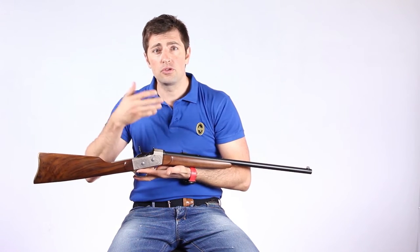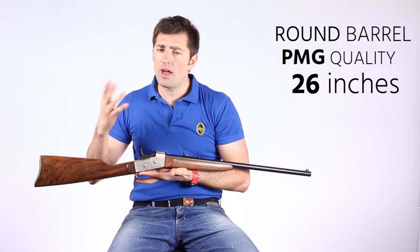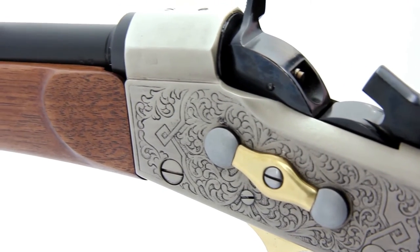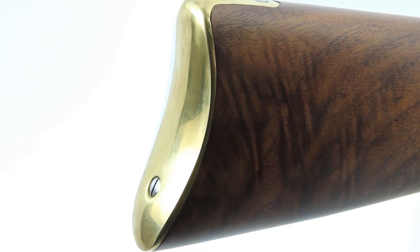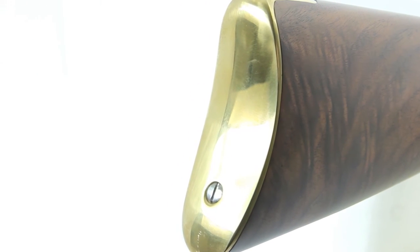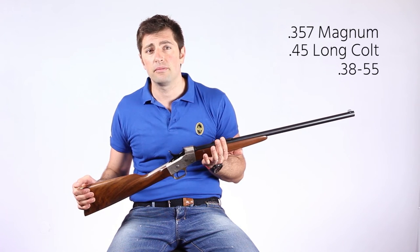The rifle features a round barrel, PMG quality, only 26 inches long. The small size and the light alloy frame make the rifle weigh just 7.5 pounds, while the inside mechanics are made of steel and CNC machined, granting safety with high performance. The stock, made of American walnut, is completed with brass parts, which give this classic model the retro fascination of the guns typical of the end of the 1800s. The available calibers are .357 Magnum, .45 Long Colt, and .44-40.